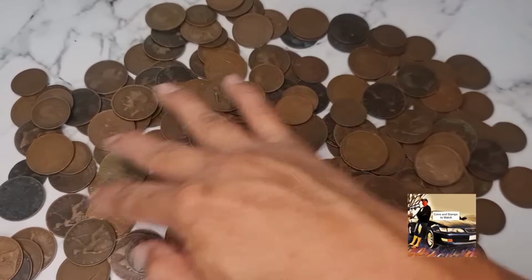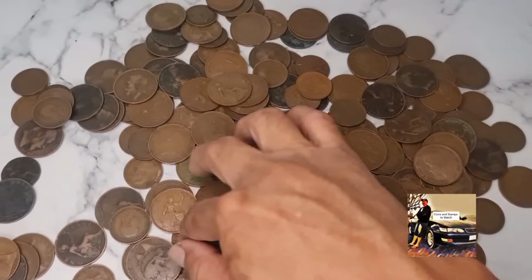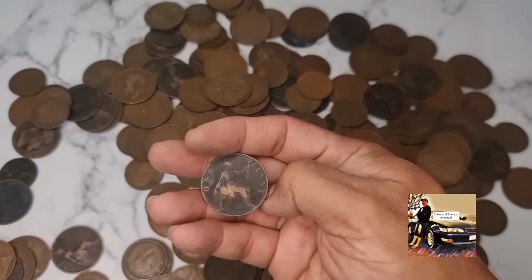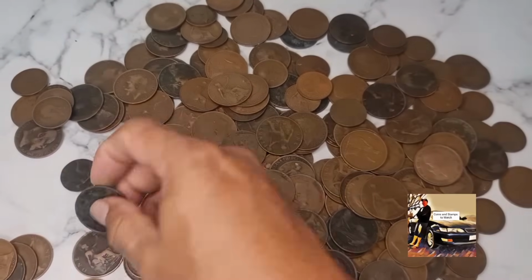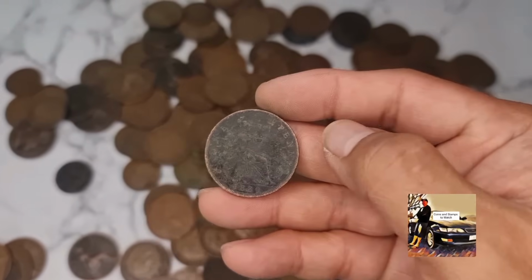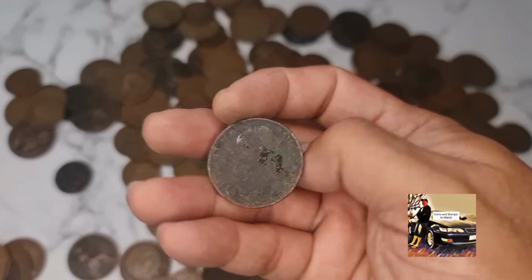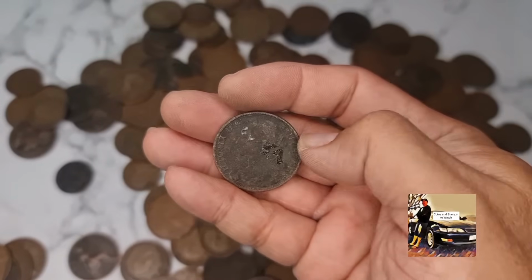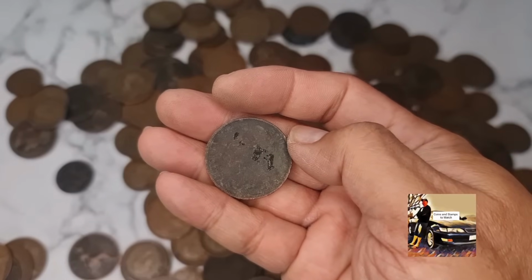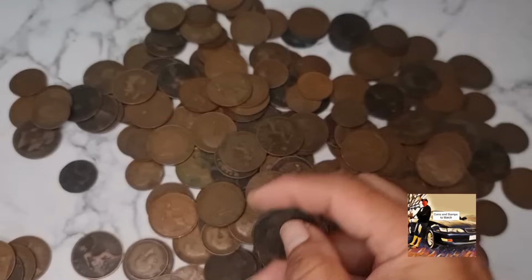What else? Oh, it's a lot. 1900. This one is an older one. 1889. 1 penny. It's just not clear though. But it will be Queen Victoria's Bunhead portrait.